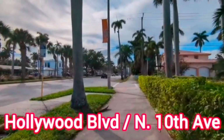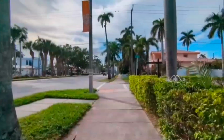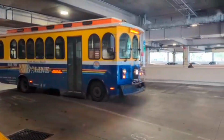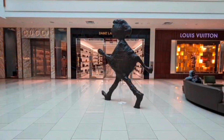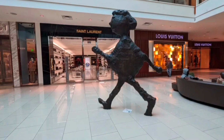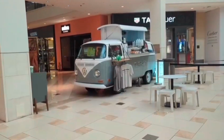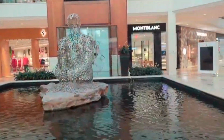I had a little bit too much fun in the sun and decided to find my way to shelter. Cutting through this beautiful neighborhood and seeing this on the way too, until I finally went to the mall. And I saw this upon arrival, this cool trolley looking bus. And inside the mall I saw this cool walking man statue. And this mall had a lot more to offer than just statues. Cool unique stands. Also a water fountain inside the mall with this cool sculpture in the middle of it.